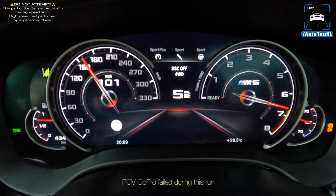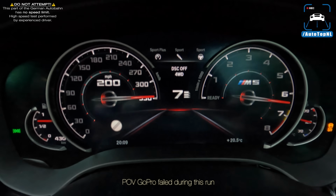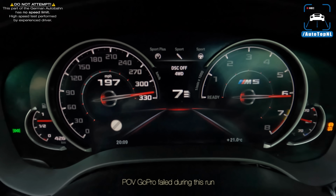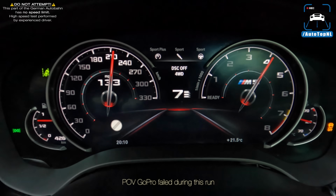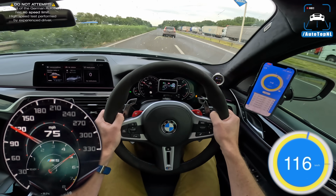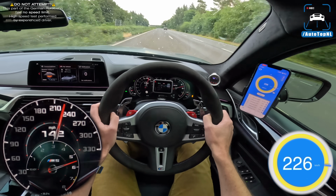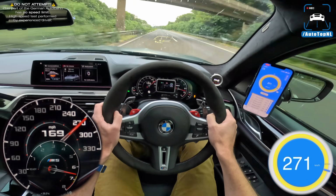There we go, full throttle, a lot of space. So that is 330. As you can see, I think it's just the end of the speedo. I think it's going faster. 342. I just did 342. So there we go, again on my favorite bit. This bit I know best. This is where we can go fast.